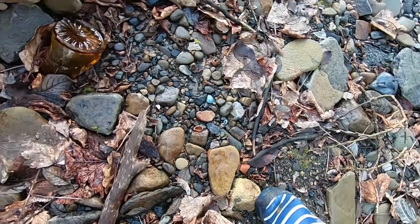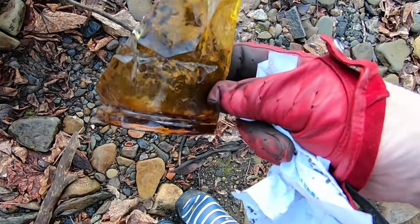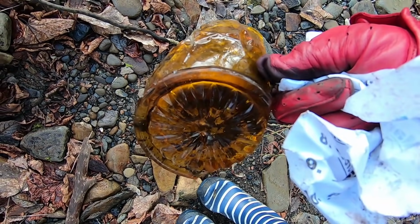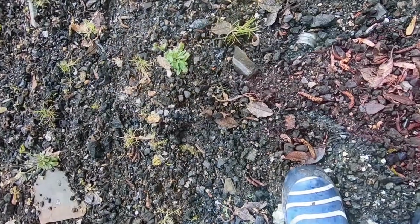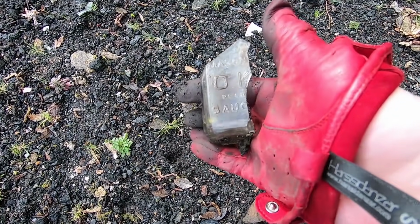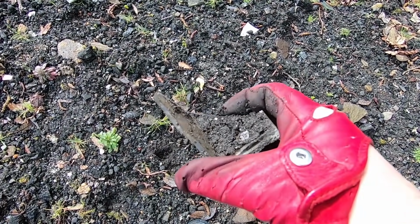Oh, look at that. Isn't that beautiful? It's amber glass, it's got lots of pattern on, but it's broken. I don't think it would count anyway because it's not a bottle, it's a vase. Oh well. Now look at this. We found a bottle, got some writing on it. Mason's OK sauce, but it's broken. That doesn't count.